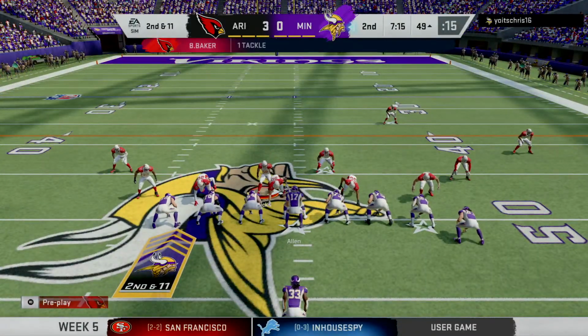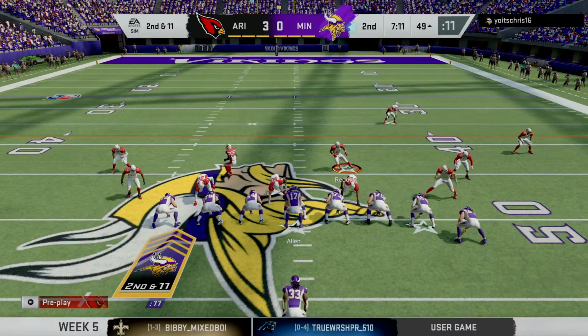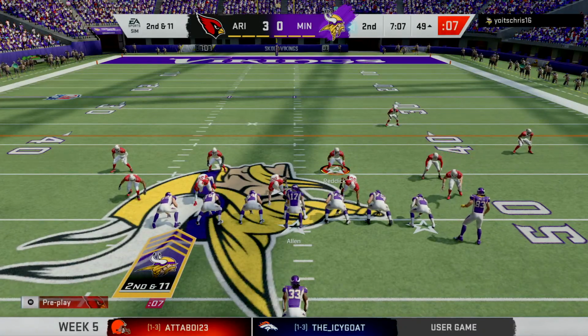I thought they were going to switch out of it. I didn't know if they felt they didn't have time or what the case was. Well, in any event, the extra speed allowed for great penetration as they stuffed that one behind the line of scrimmage.